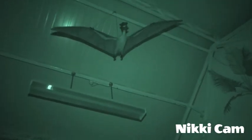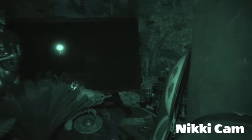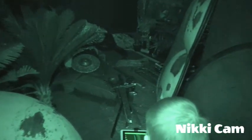This is one crazy busy room. Oh, there's pterodactyl. Hello. Anything else you want to say to us in this room? We're going to be here for a while. Raid. Where did you raid?